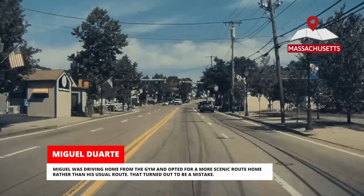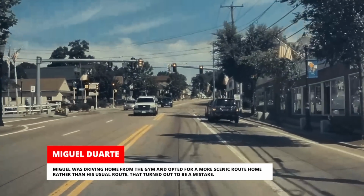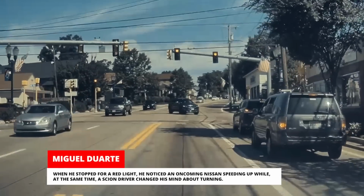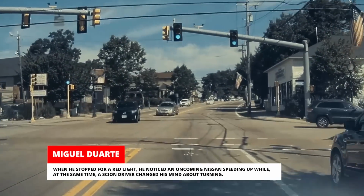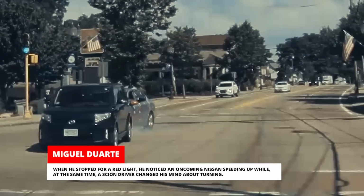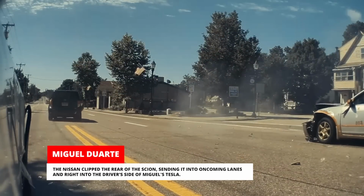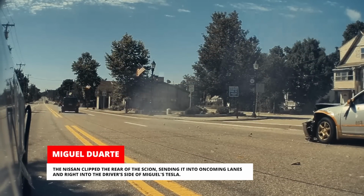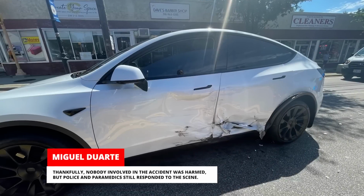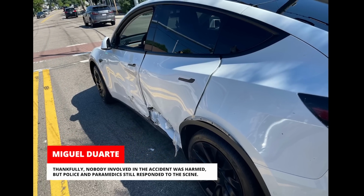Miguel was driving home from the gym and opted for a more scenic route rather than his usual route. That turned out to be a mistake. When he stopped for a red light, he noticed an oncoming Nissan speeding up while, at the same time, a Scion driver changed his mind about turning. The Nissan clipped the rear of the Scion, sending it into oncoming lanes and right into the driver's side of Miguel's Tesla. Thankfully, nobody involved in the accident was harmed, but police and paramedics still responded to the scene.